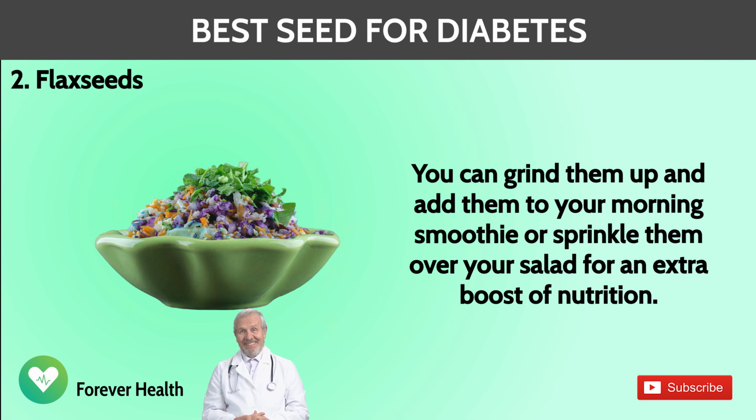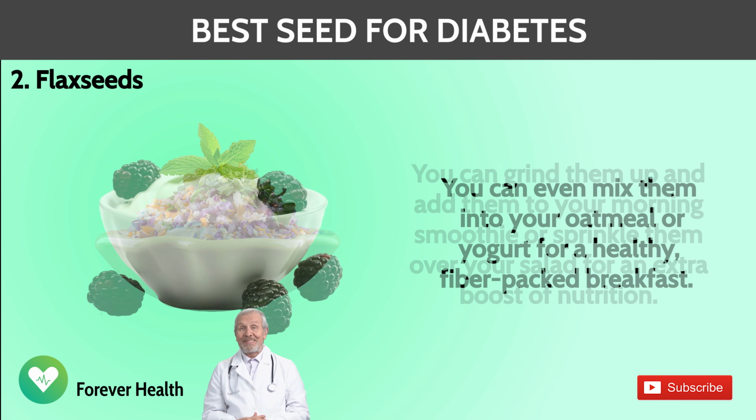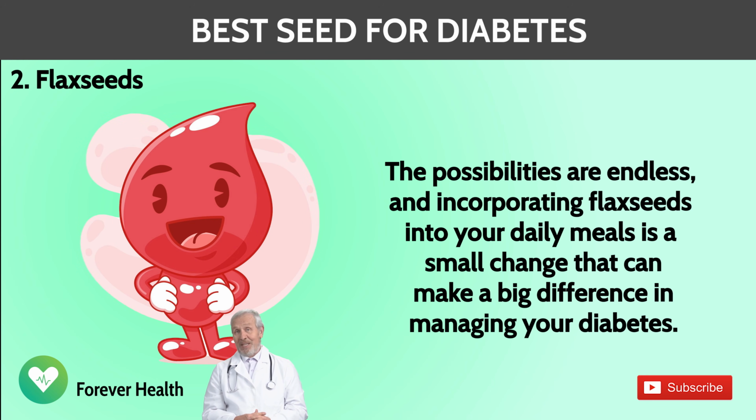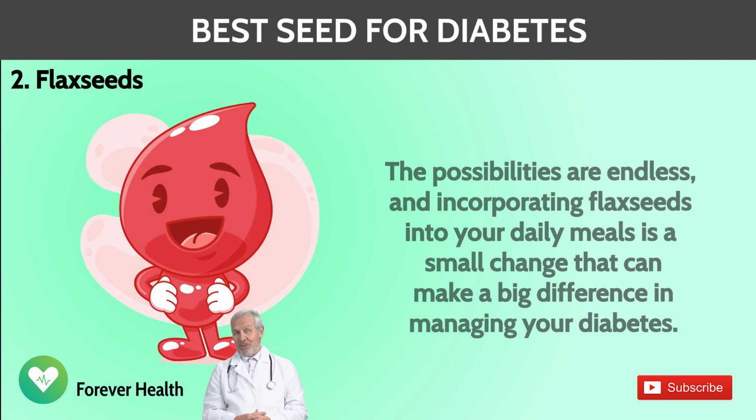You can grind them up and add them to your morning smoothie, or sprinkle them over your salad for an extra boost of nutrition. You can even mix them into your oatmeal or yogurt for a healthy, fiber-packed breakfast. The possibilities are endless, and incorporating flax seeds into your daily meals is a small change that can make a big difference in managing your diabetes.